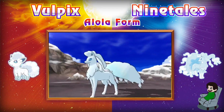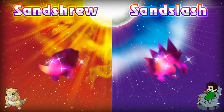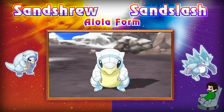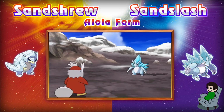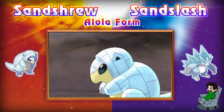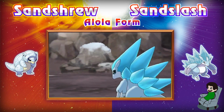Finally, two of my favorite Pokemon, one of my favorite evolution lines from Gen 1, Sandshrew and Sandslash, now have Ice Steel typings with the ability Snow Cloak again. So they're really pushing that Snow Cloak ability on us. They want us to be using Blizzard teams and using those Hail teams. So we've got Sandshrew and Sandslash as Ice Steel types. Really cool looking. They look awesome. Really excited to play with these Alolan variants.